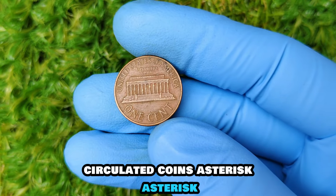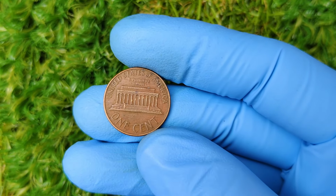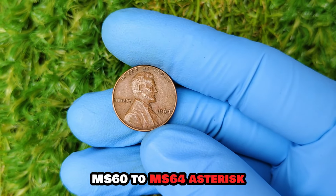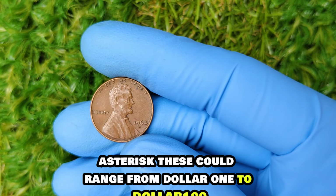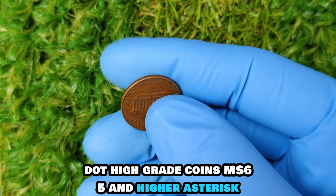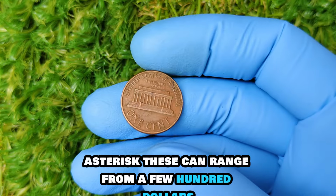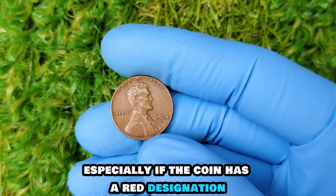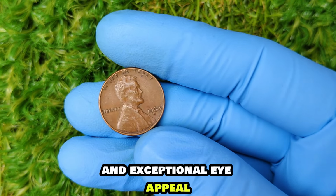Circulated coins are typically worth between 1 to 10 cents, depending on the wear. Uncirculated coins, MS60 to MS64, could range from $1 to $100. High-grade coins, MS65 and higher, can range from a few hundred dollars to over $50,000, especially if the coin has a red designation and exceptional eye appeal.